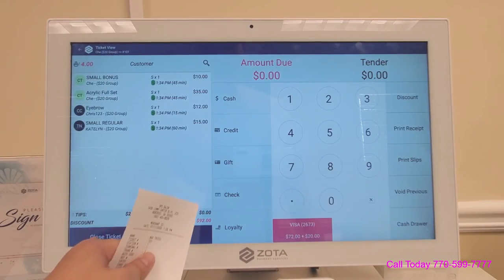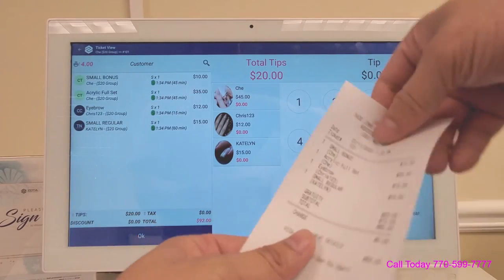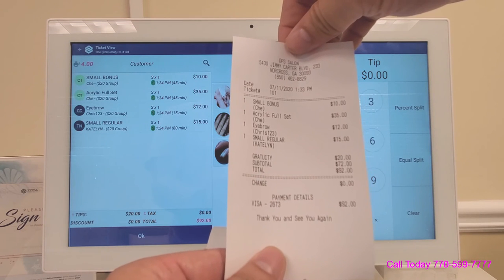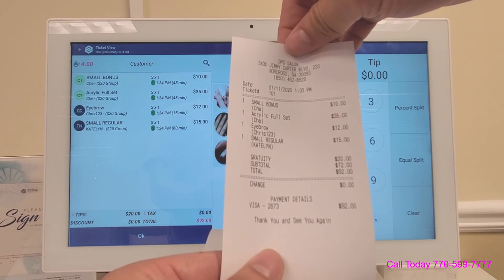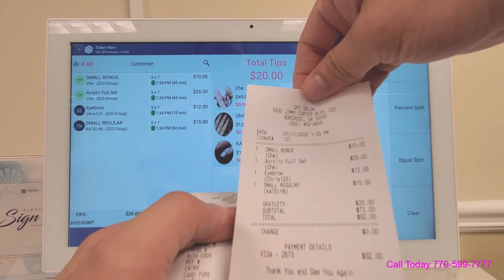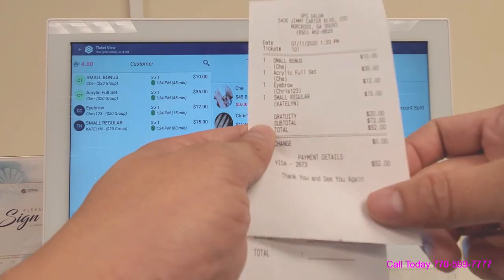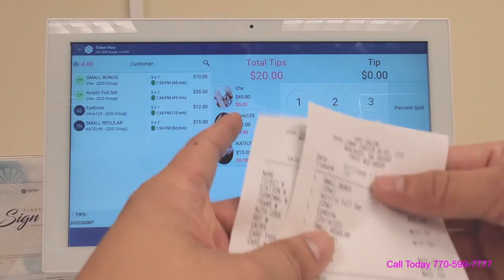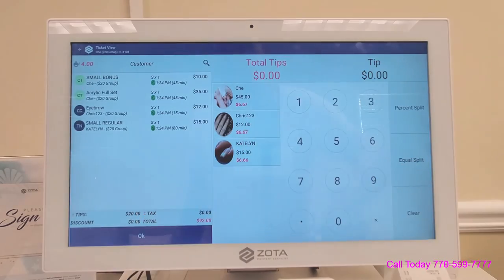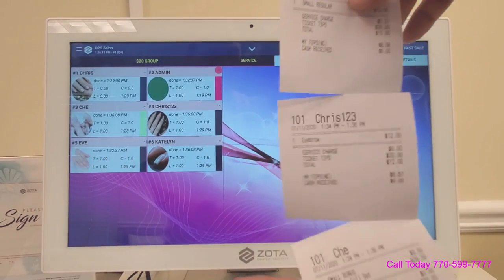When they close tickets, print the customer receipts. With all the services, all four of them, with the technician that they worked with, ticket numbers, the date, everything, so they can track back in case they need it. On the customer receipt, you can put your logo. You can put your coupon at the bottom. All that can be done at the back end. I'm gonna split all the tips equally among them. And they're gonna print out the three work orders for all three people.